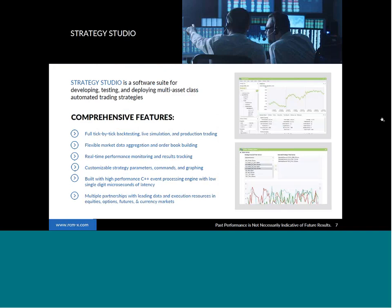And the stack is written in native C++. We do in-process feed handling, and the event processing platform has very low latency, so we're able to keep up with the market data well and not fall behind on where we see the prices in the market, which is very important for getting good fills.